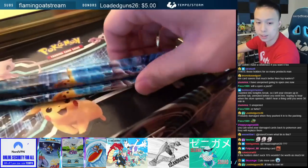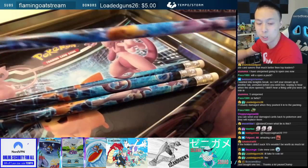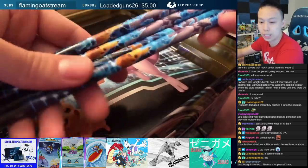We got some pencils. So it's like a back to school kind of thing, right? Some pencils. I'll put these into some of you guys' packages when we send them out. So be on the lookout. Maybe I'll put some of these in, right? Randomly into shipping packages. These are like the cool things we like to put in there.